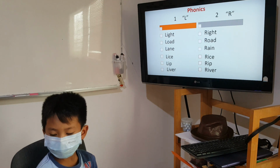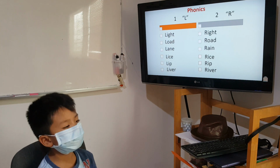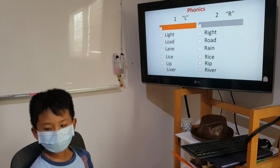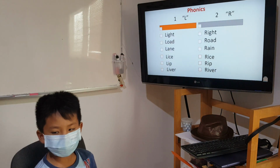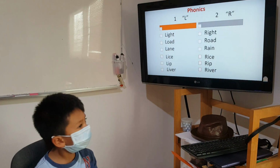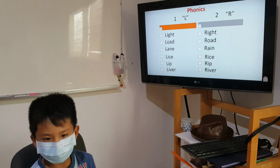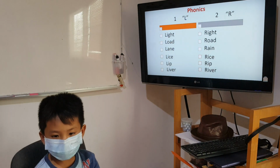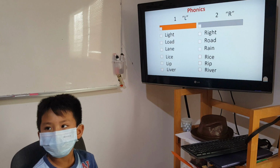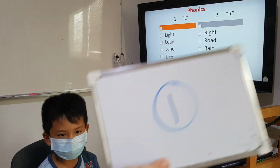Okay. Rain. 2. Oops. 2. Lane. 1. Light. 1. River. 2. Road. 2. Good. He's not even listening. He's not even looking at the board. I mean, he's just listening. That's very good. Last one. Lip. 1. See if I can trick you.